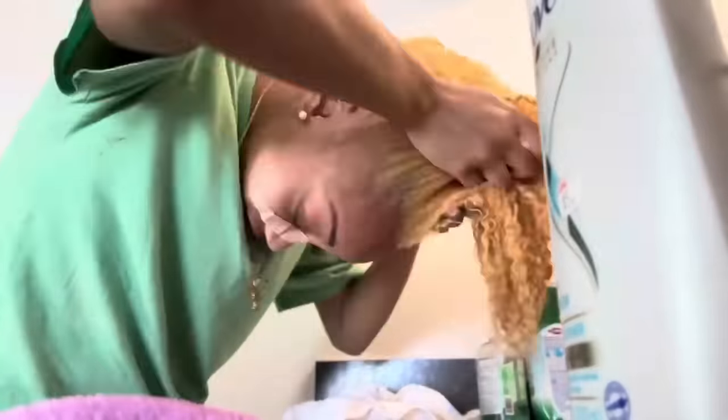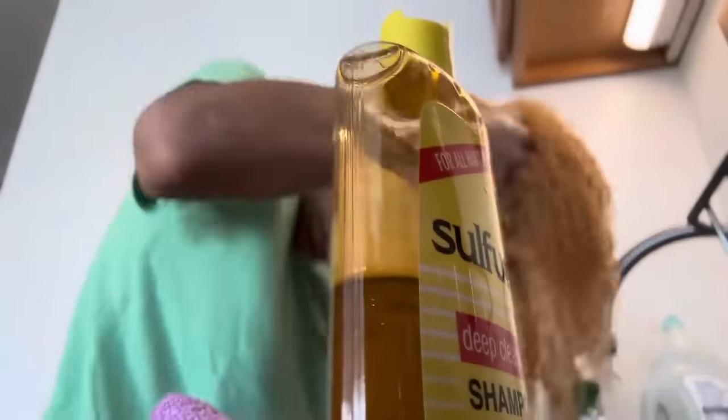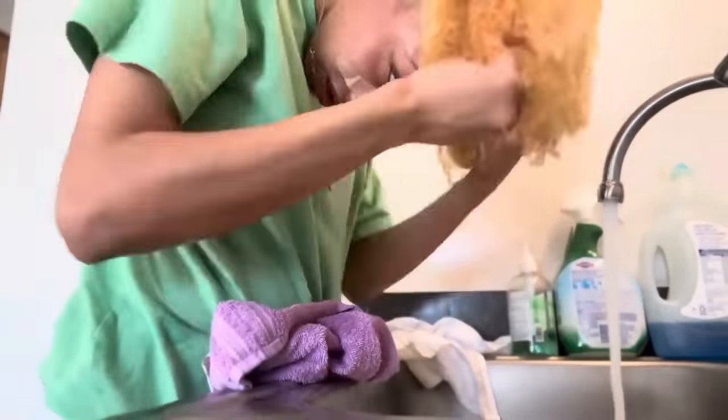I see a missing spot back there. I see a dark spot. It's looking blonde. Her hair washing is a third of this video. Can I see the results?